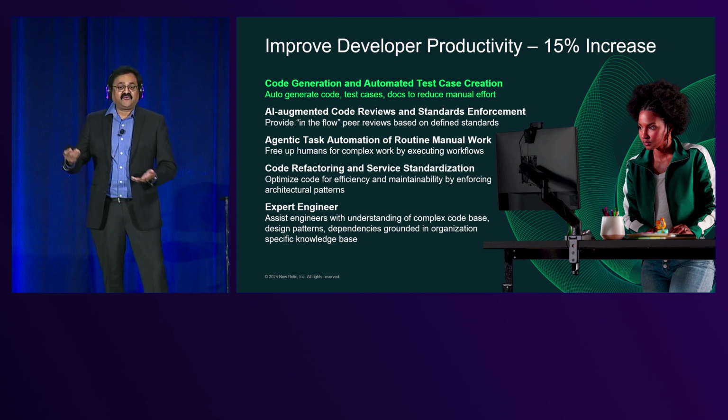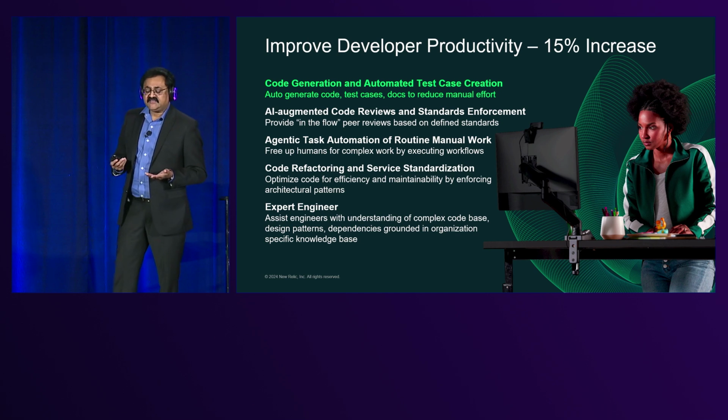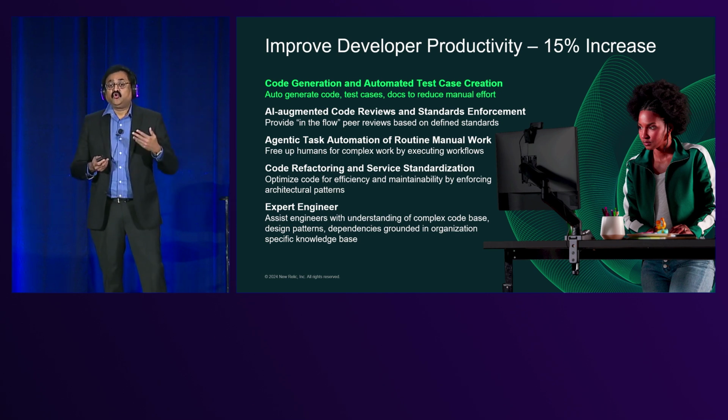Second problem is, we have all these beautiful engineering standards, all these coding standards. Now, we cannot have a junior developer join the organization and learn all of this from a senior developer, wasting the time. How do we make sure these standards are implemented automatically, and that there is a way to capture that? The third one is also about code generation.